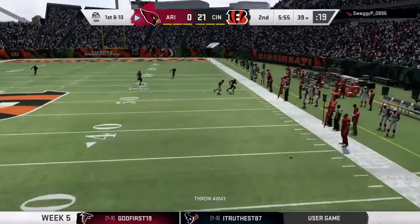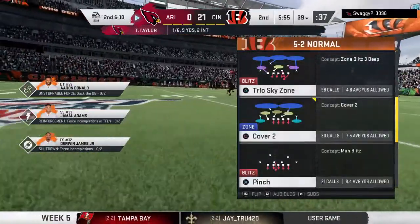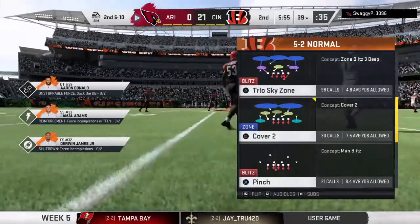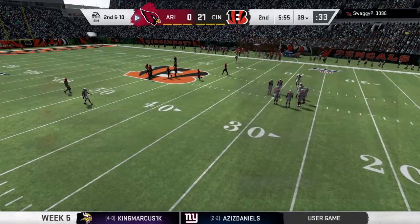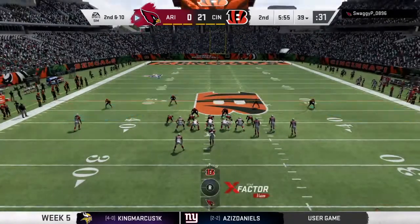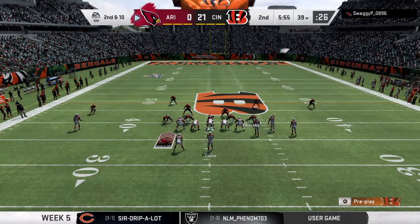Eluding the pressure right. And that's incomplete. Yeah, that one sailed on him. You've got to make sure you give your receiver a chance to come down inbounds because they are very gifted. They'll make the circus catches, but they make them out of bounds. That does you no good. Taylor incomplete on first down. Here's 2nd and 10.